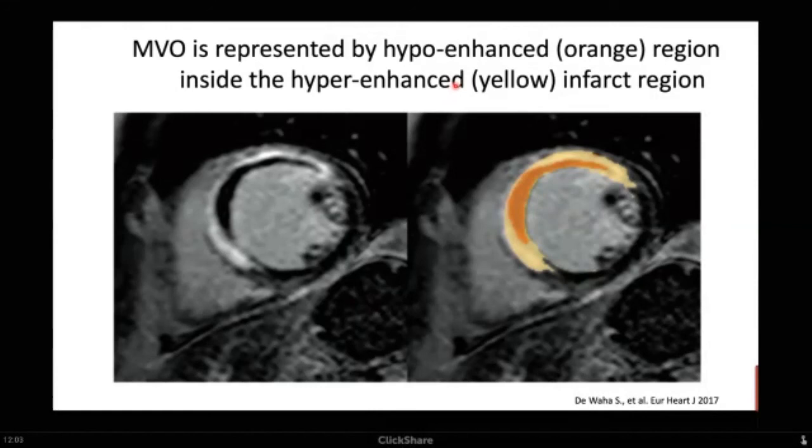This is an MRI representation of MVO, which is represented by this hypo-enhanced region inside the hyper-enhanced infarct region. So you always usually see MVO inside the infarct region. We know that MVO is associated with larger infarcts and more prolonged ischemic time.